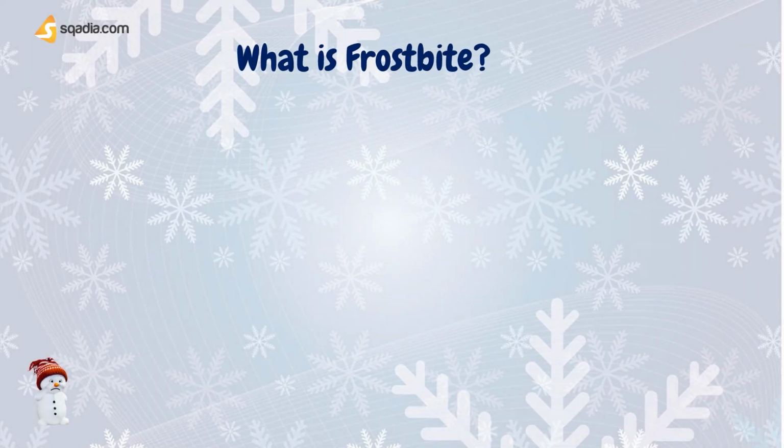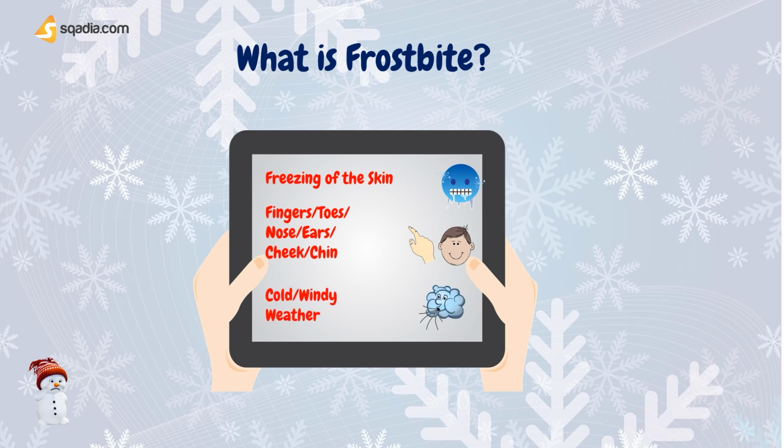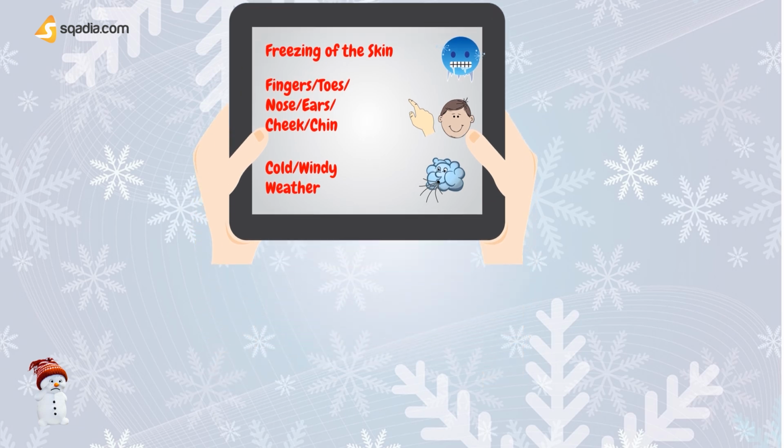What is frostbite? Frostbite is an injury caused by freezing of the skin and underlying tissues. It's most common on the fingers, toes, nose, ears, cheeks, and chin. Exposed skin in cold, windy weather is most vulnerable to frostbite.